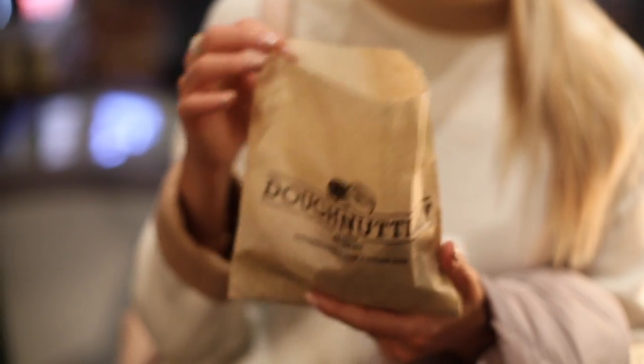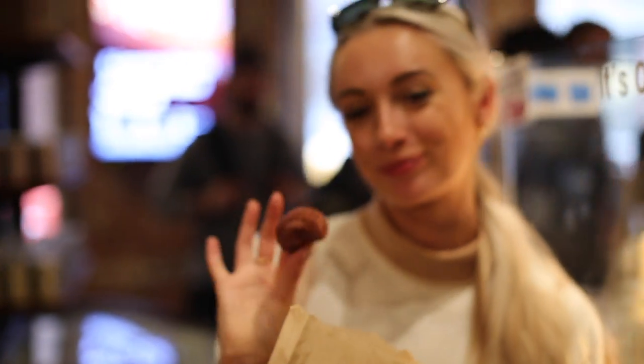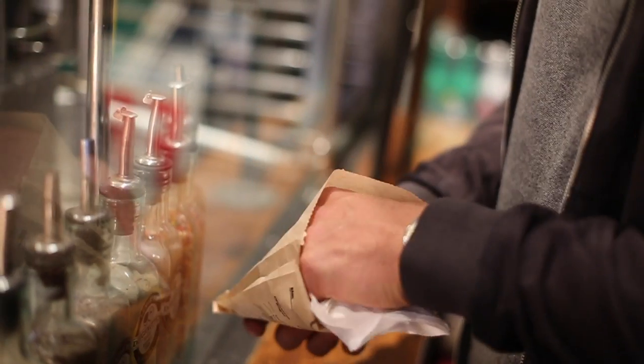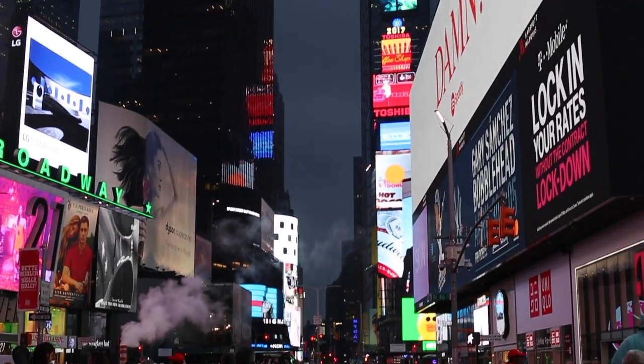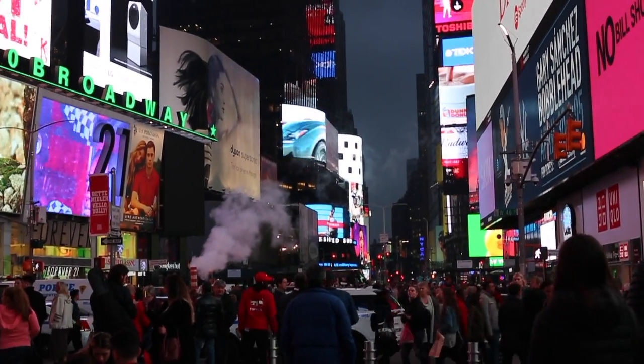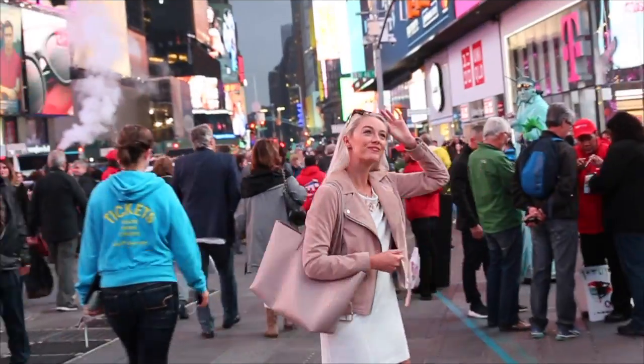The flavours here are absolutely incredible, and Flower Power with hibiscus, honey and rose petal had to be my favourite. I may or may not have gone back for seconds. What's a trip to NYC without visiting Times Square? Yes, it's super touristy, but it's worth it just to say you've seen it.